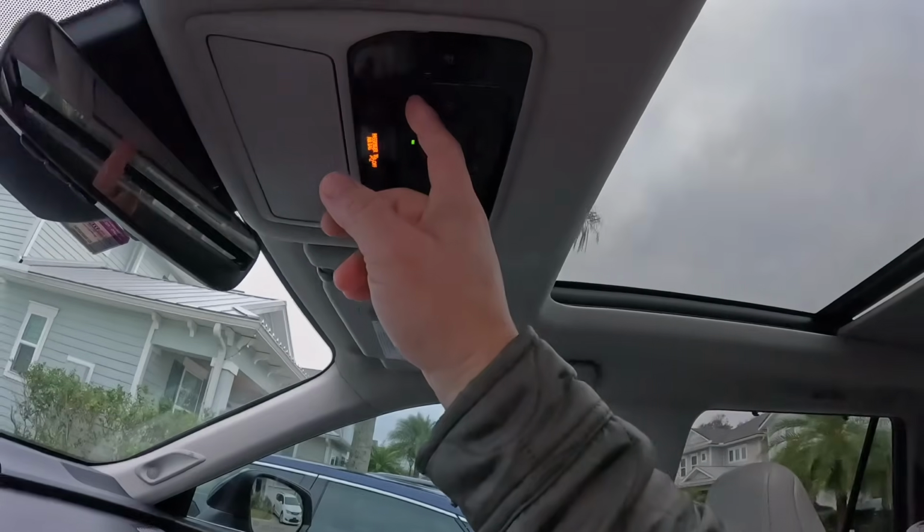But the moonroof is really cool. It makes the cabin of the car feel a lot bigger.